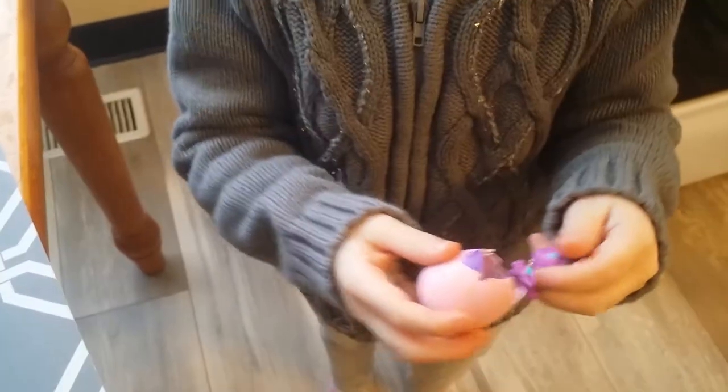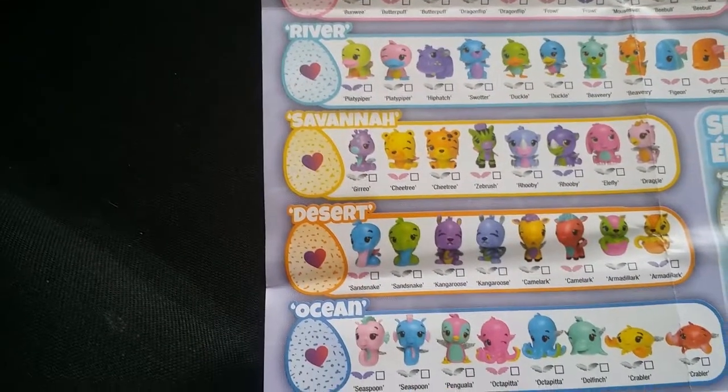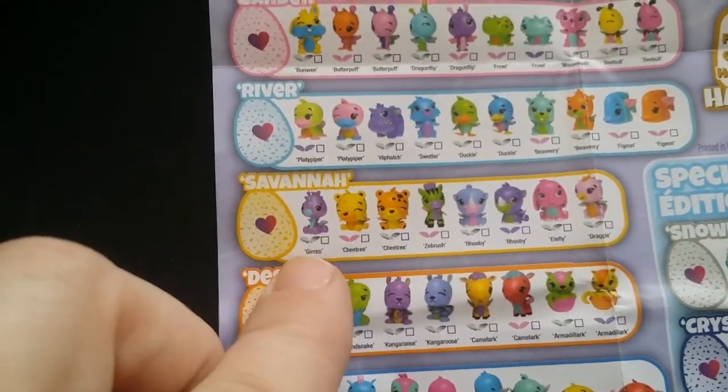Which one is it? This one. Is that a duplicate? No. We don't have that one. Which one is that? It's purple with these. Come here, bring it over here while we're taking the video. Okay, she's going to go and get her other giraffe. So let's see where this giraffe is. From the savannah, we got Jirio. Jirio the giraffe. That's him right there. Cute. We have some other giraffes from season one, but Jirio is the cutest.